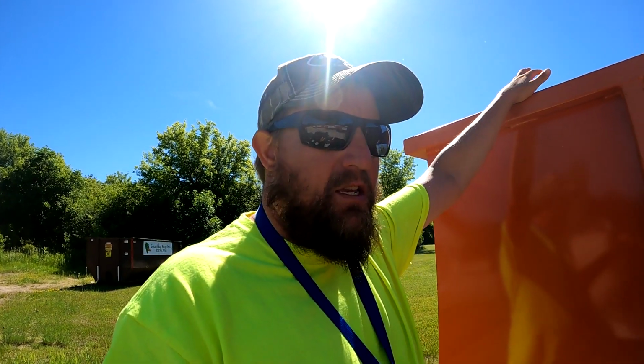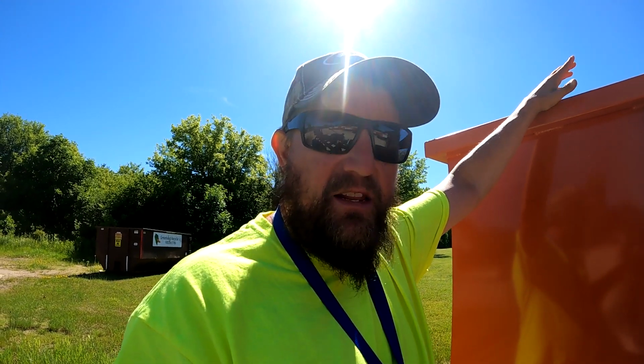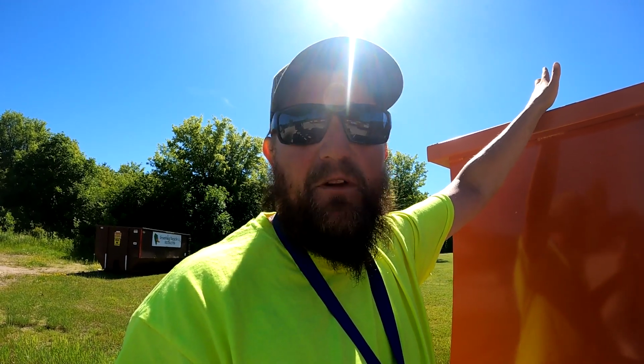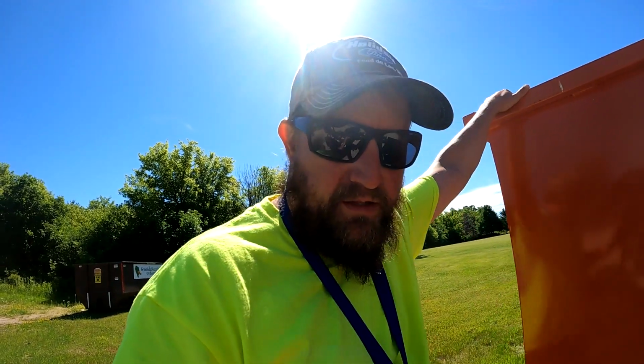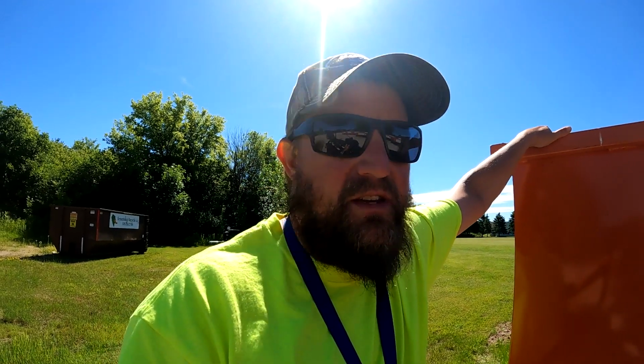We try our best to pick up full dumpsters and take them to the next drop. But I mean, it's only like 9:45 a.m. This will be my third set of the day, and I've been to the dump once. And I do have more pickups. They're just not 20-yard size.